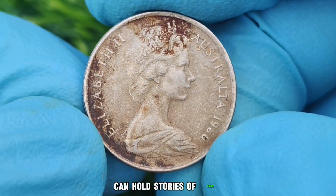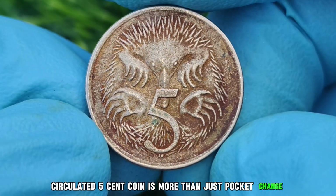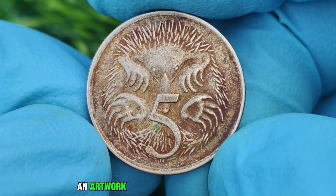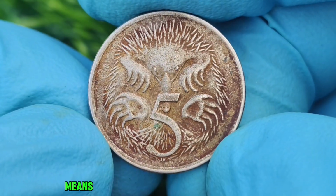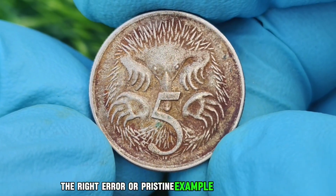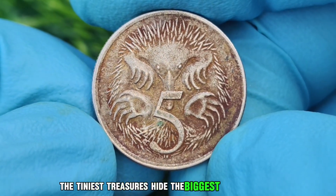In conclusion, your 1980 red-toned circulated 5-cent coin is more than just pocket change. It is a witness to decades of Australian history, an artwork featuring the resilient echidna, and a collectible with growing appeal. While its circulated condition means it won't instantly make you a millionaire, the right error or pristine example from this year absolutely could. This coin is proof that sometimes the tiniest treasures hide the biggest opportunities.